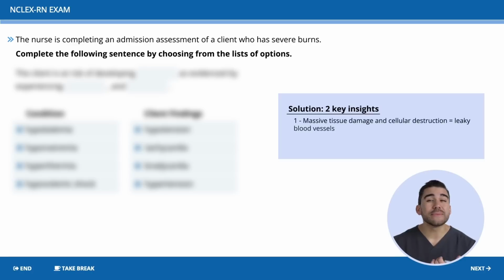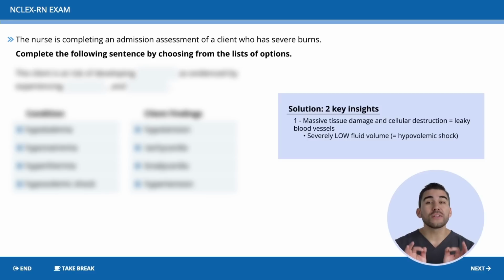Okay, so the two things you know about major burns. Well, number one is massive tissue damage and cellular destruction. This leads to leaky blood vessels. So remember, severely low fluid volume inside the vessels means hypovolemic shock. And anytime you see the word shock, you have to think severely low blood pressure that will kill the client.